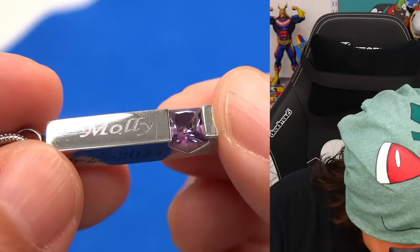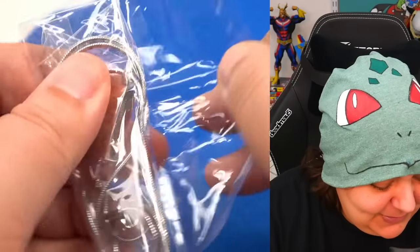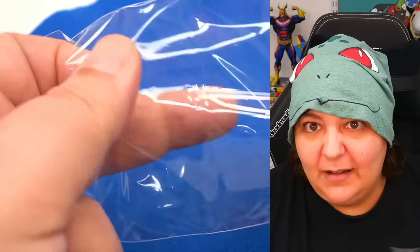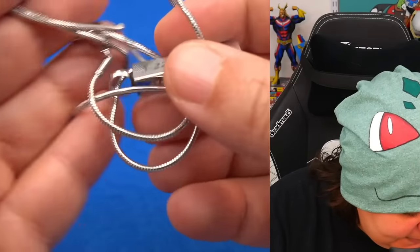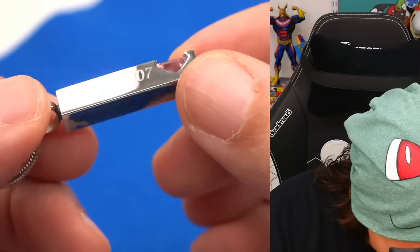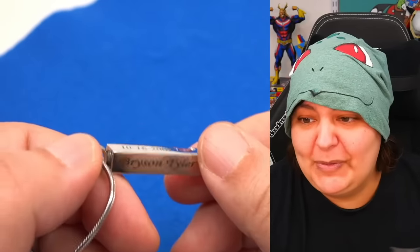Oh no. Oh gosh. So we have one diamond here. I'm guessing they're all from Molly? Oh no. No, they're all different names. Oh no. If this actually belongs to someone, let me know. I'll send them to you. Holy shrimp. No. We have Bryson? Oh gosh. These are different dates. Are these pets? Are these people?